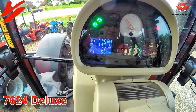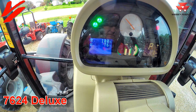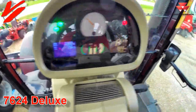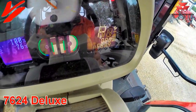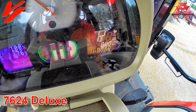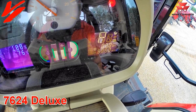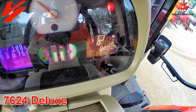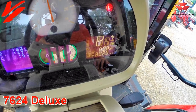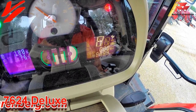Hours, voltage, that's your hours to your next service. That is your fuel and your DEF use percentage. On the right hand side, we use the top circle key here. That is your hours, 758.4. This is your PTO speed. This is your engine RPMs. I revved it up there. You can see it changed. Hit the cycle again. That is hours to the next service.